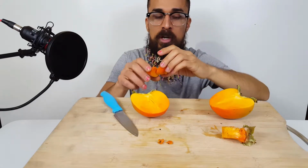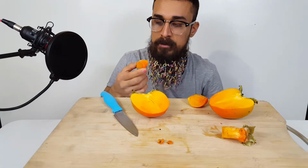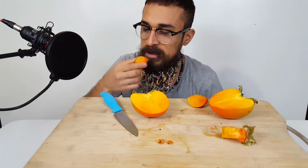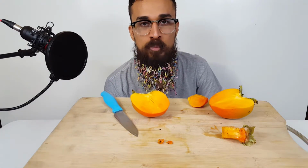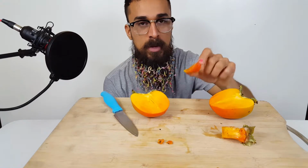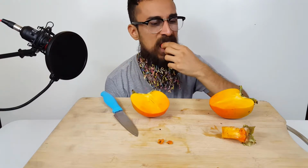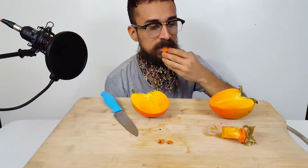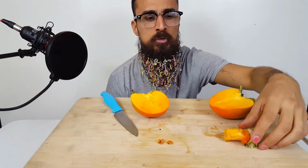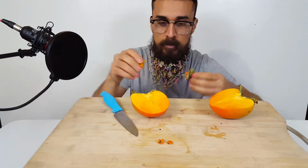There's a lot of nutrition in that skin. So you want to eat it too if you could. Very juicy. Not too juicy like a peach. Juicier than an apple. They're good. Fruits are amazing.